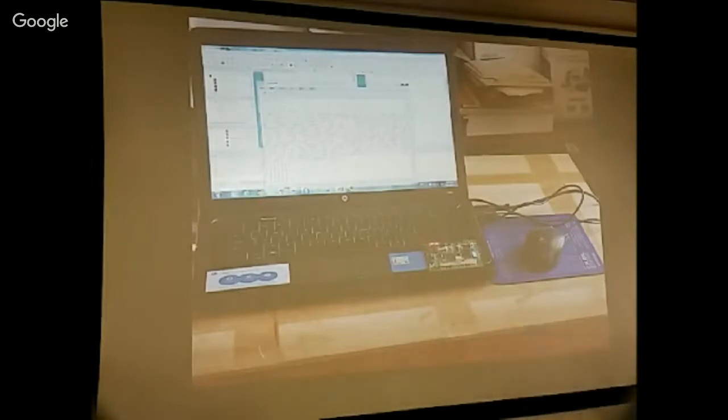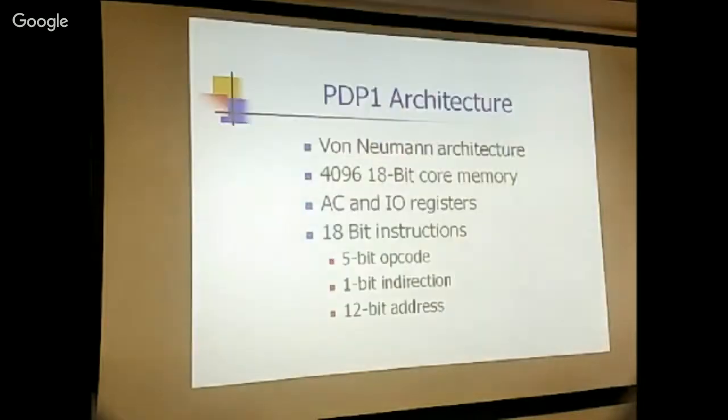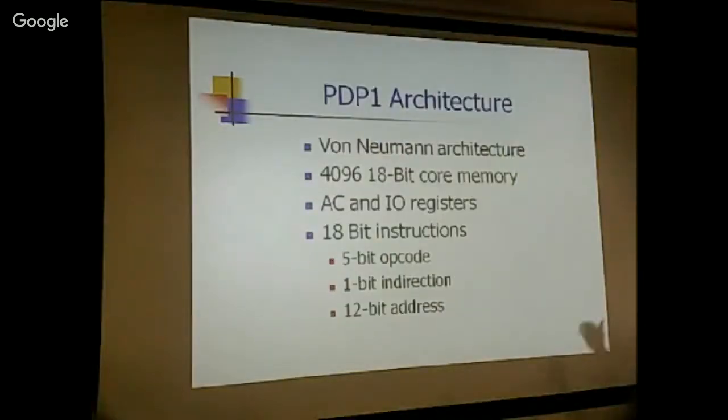The PDP-1 can be reduced to that size, and if we can have a close up. So that's what I did in reducing that refrigerator-sized PDP-1 to a single board, or one chip on a single board.